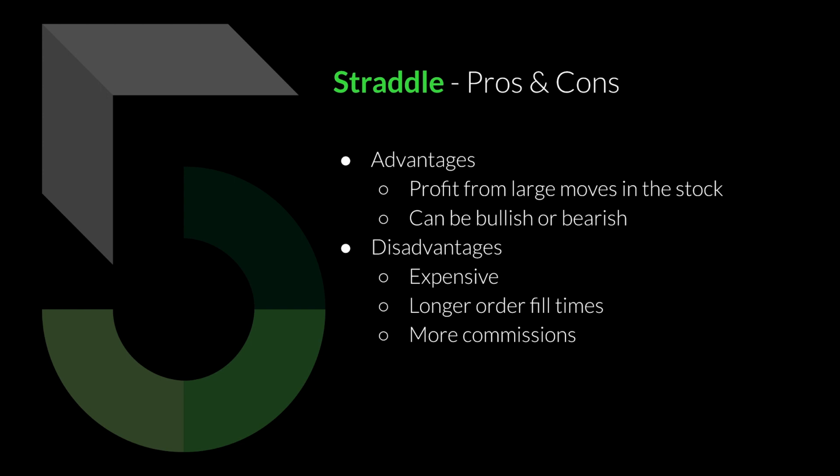Now with a straddle, because the profit's unlimited, you would want to have maybe a price target or a profit target. For example, if you paid, I don't know, $300 to enter a straddle, you may want to exit when you make $100 or you make $150 or whatever that profit target is. You should have that in mind, so that you don't just keep it open and have theta decay reduce your profits.